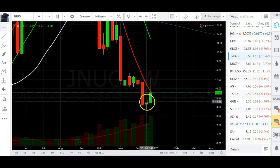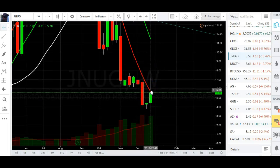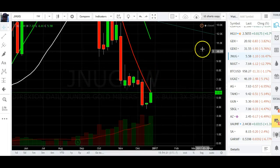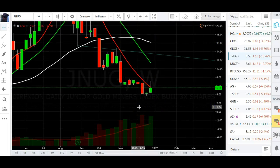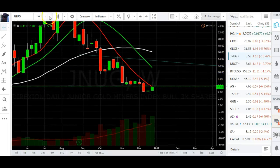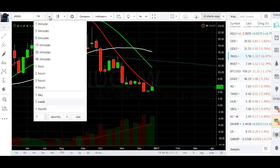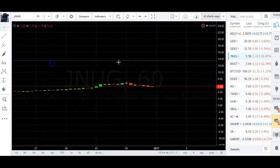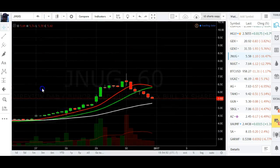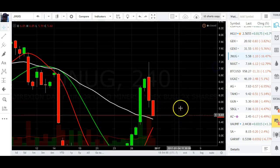Go to island bottom, nice hammer, broke above, popped the EMA 8, broke into previous lows, got rejected, bullish retrace back into the 8, catching its breath. I'm pretty sure this thing's going to open up and keep going. Our natural course of return is the next resistance line, which through time is probably going to hit us at previous lows. Where's that? There we go.